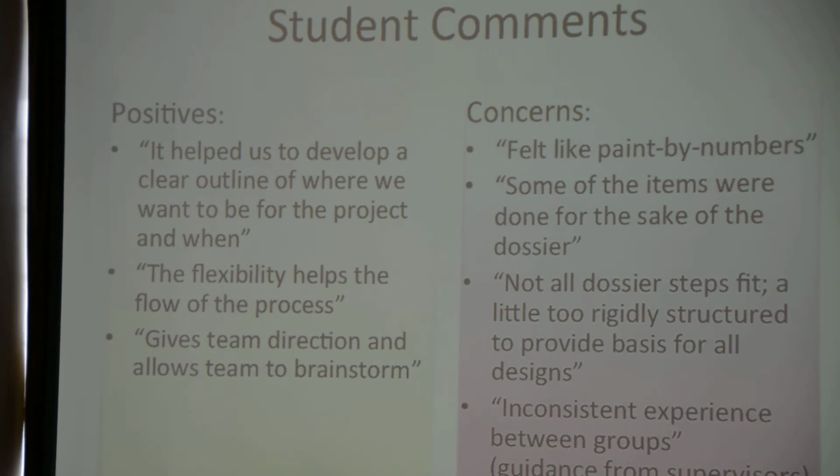And they still said, when the earlier comment about we made it up, they still felt that they had to make things up to fit in. If we mentioned it as a possible dossier element, they felt that they had to do it even if it didn't really apply to their project. So I think students didn't really appreciate the flexibility that we were intending. So not all the dossier steps fit. And then they also perceived by talking to one another that there was inconsistent use of the dossier and guidance between supervisors. So that was an issue.